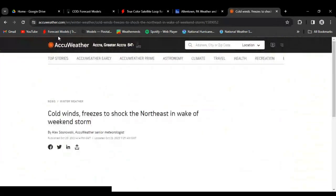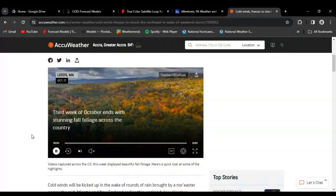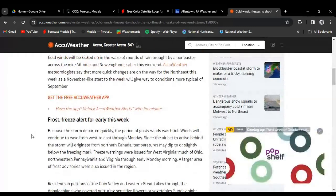AccuWeather. Oh, we're at 0.10, so that downpour must be here because that rain just went up. We'll watch the rain throughout tonight. I'm very curious how much rain we will see.